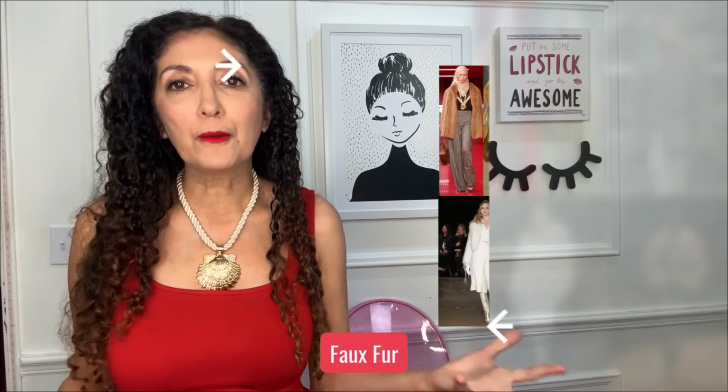Okay, next I want to talk about faux fur. A lot of us have faux fur pieces, and if you have real fur pieces from back in the day or whatever, you can break those out again, but really it's about faux fur this season, and we're seeing it everywhere, and I love it. So we're seeing fur coats for sure, faux fur coats, head to toe faux fur is definitely having a moment, but we're seeing even more than that.